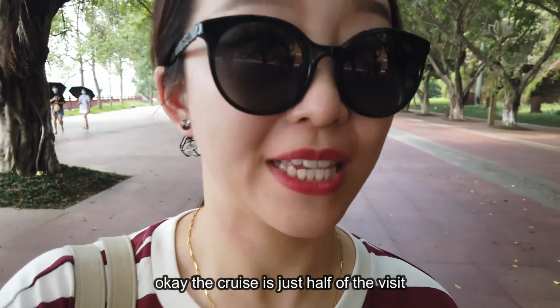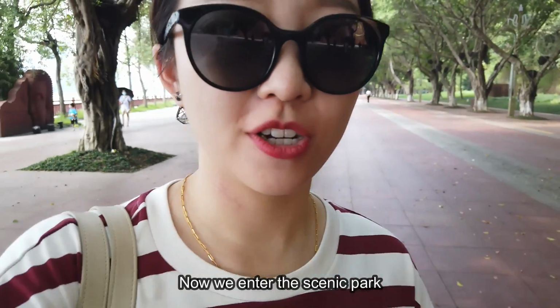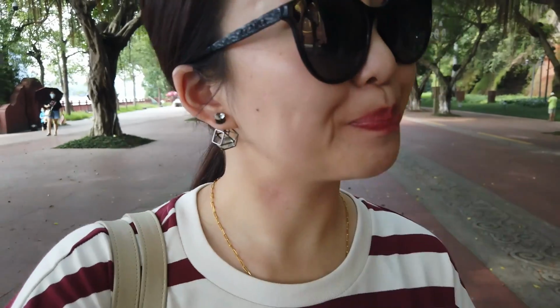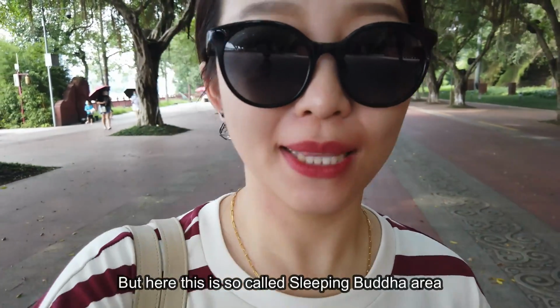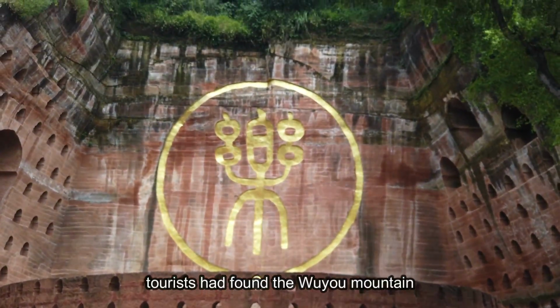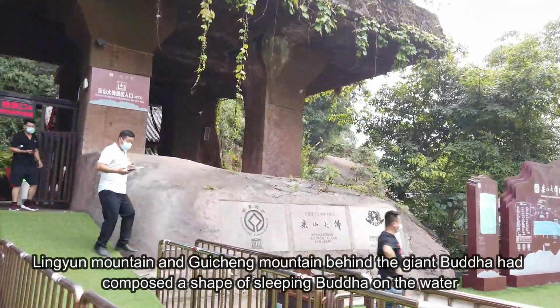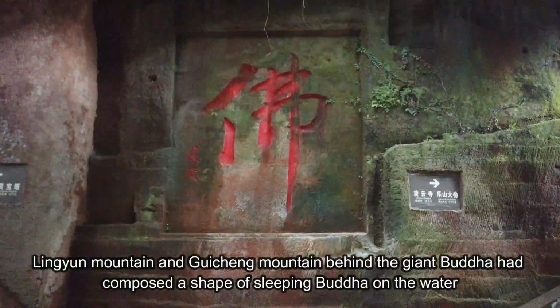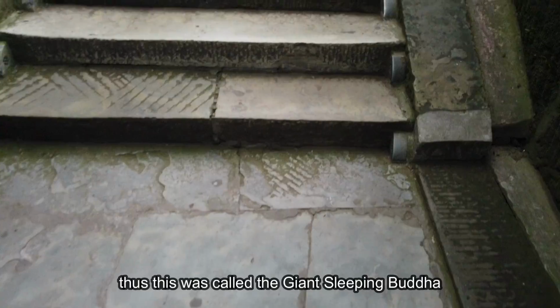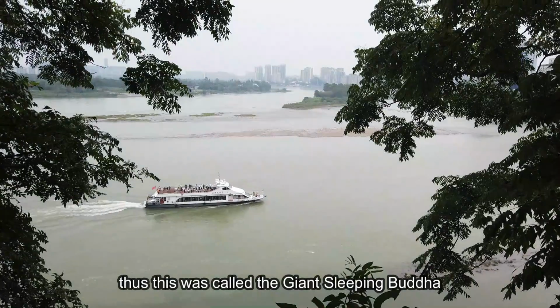Okay, the cruise is just half of the visit. Now we enter the scenic park. We have to walk towards the end of the giant Buddha. But here, this is the so-called sleeping Buddha area. A few years ago, tourists had found the Wuyou Mountain, Lingyun Mountain, and Guichen Mountain behind the giant Buddha had composed a shape of sleeping Buddha on the water. Thus, this was called the giant sleeping Buddha.